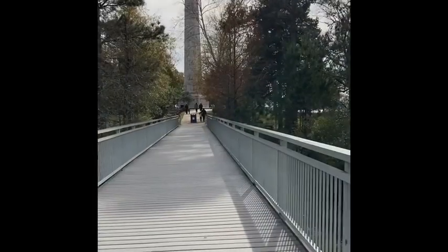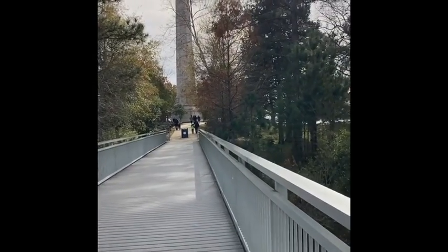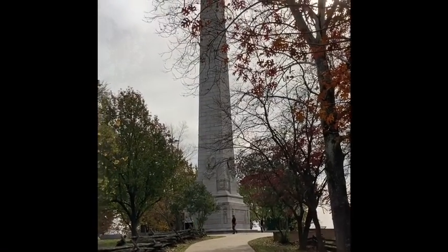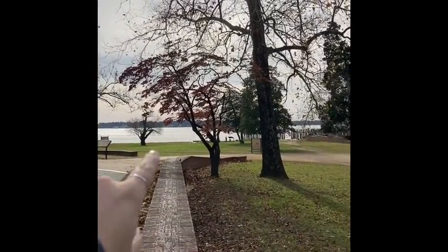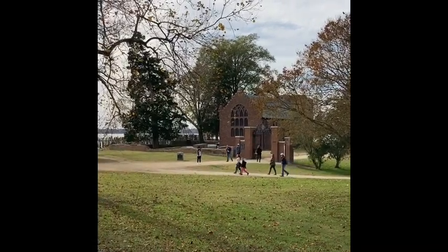All right guys, we're coming up on the monument at Jamestown. We're gonna walk up and see what it says. From the monument you can see the James River, and then over there is the church. That's where we're headed to next.